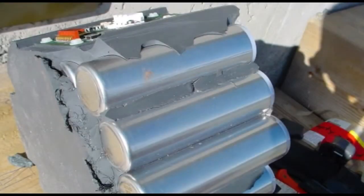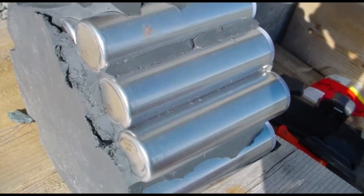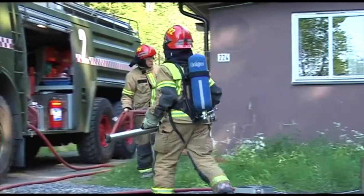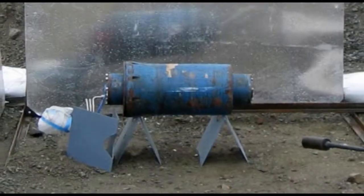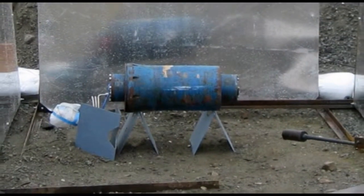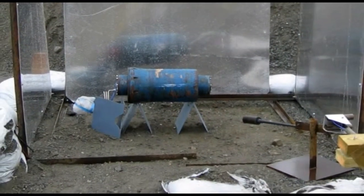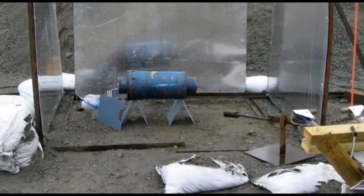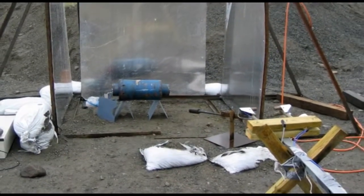The next experiment was conducted to investigate the effect of fire in the pig battery. 2 important questions had to be answered. Would every cell in the battery explode, and how dangerous would the situation be for firefighters? The battery container was placed in the centre of the experimental setup, surrounded by 3 aluminium screens. When it comes to penetration, the aluminium screens give the same quality of protection as the firefighters' protective suits would have done.